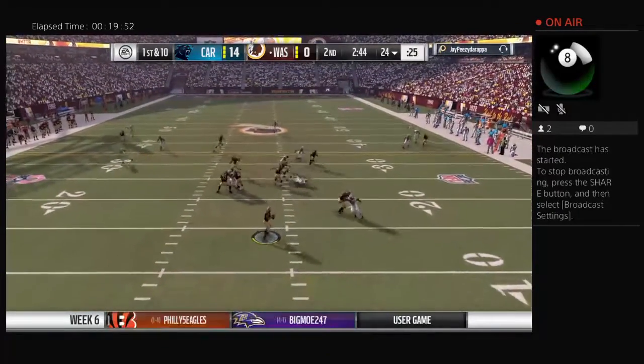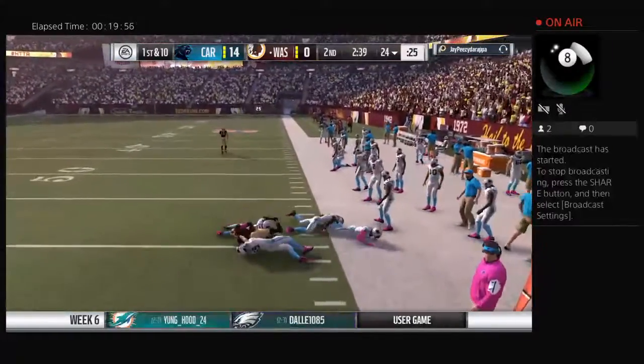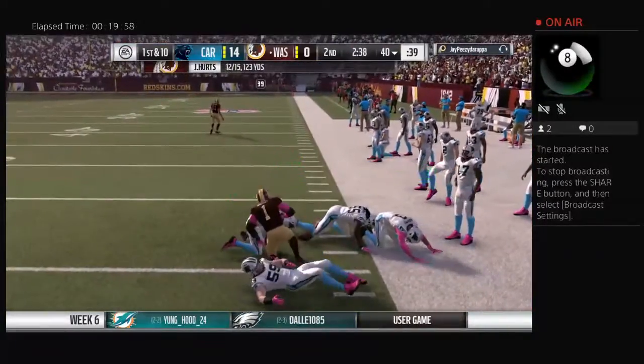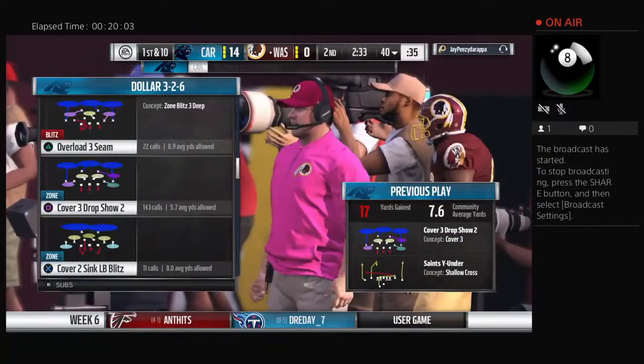They'll come out throwing here on first down. He's going to flip one out here to his running back. And down he goes, but he takes it up to the 40. And give him 17 yards that time as that'll move the chains.